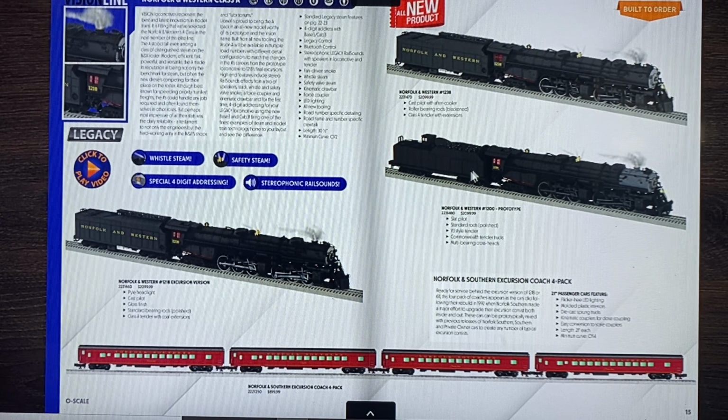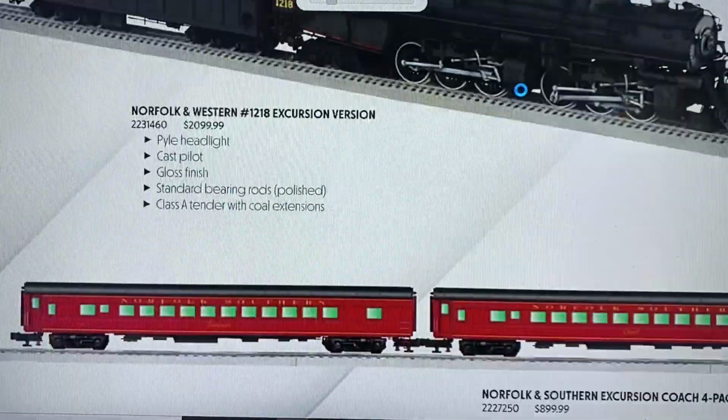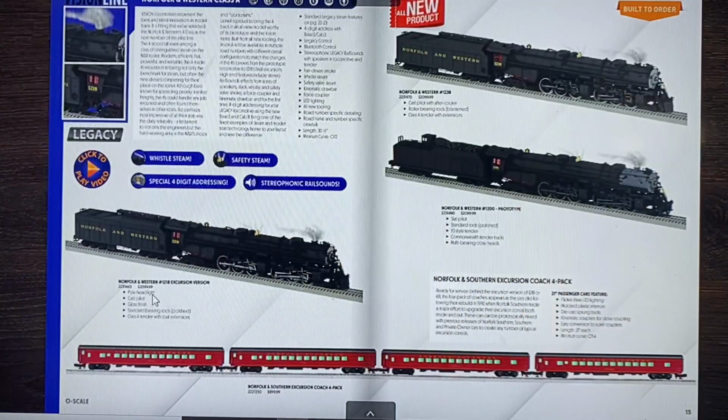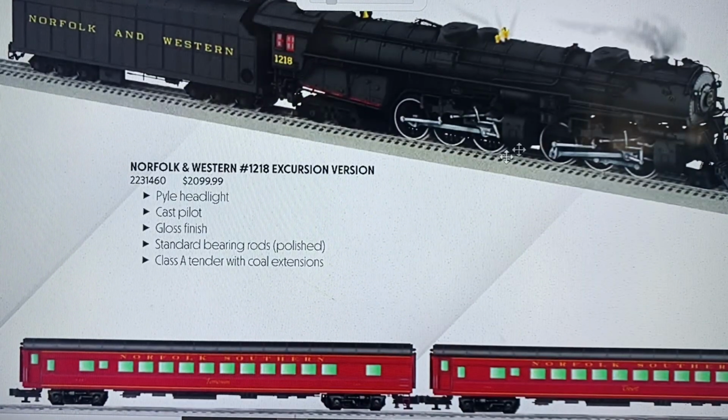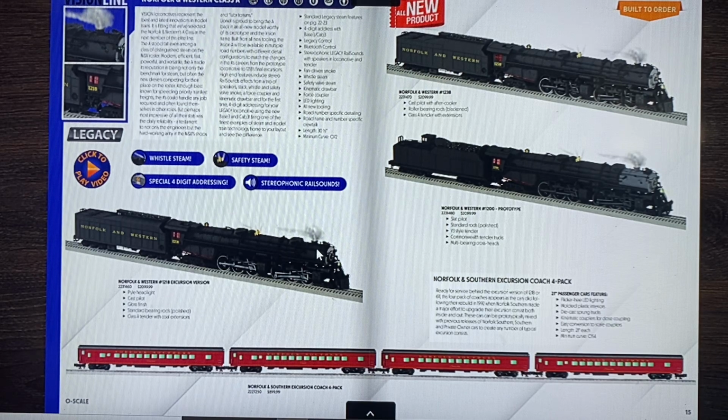I like the tender on this too, because on the Excursion variants, the tender has an extended coal bunker. And the other nice thing about these is, supposedly, they have a pile headlight, which is kind of a cool option because on the real 1218, it's got the 2 over and under beams for the headlights. So I actually hope they emulate that a little bit better, because on their Legacy 611J, they set a pile headlight and it was a freaking cop-out, man.